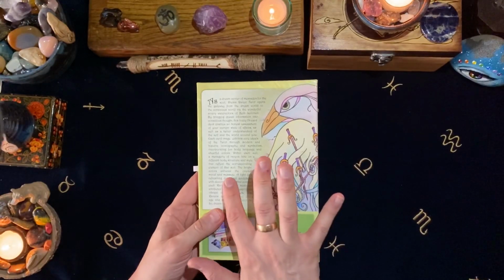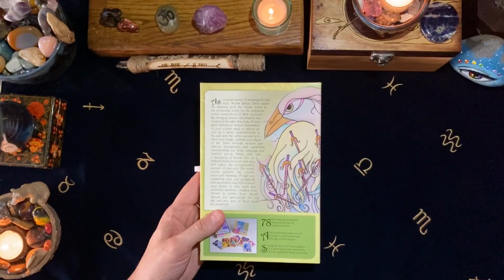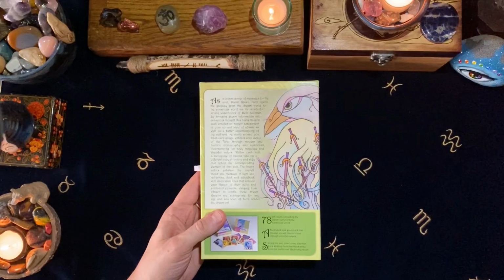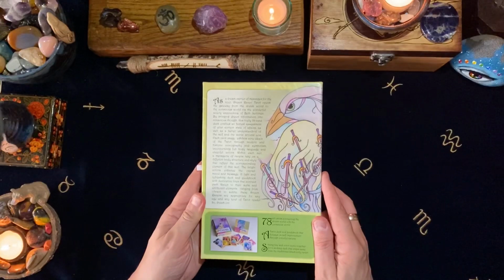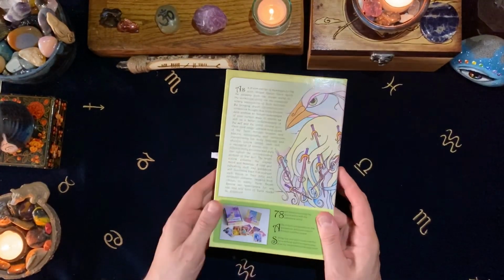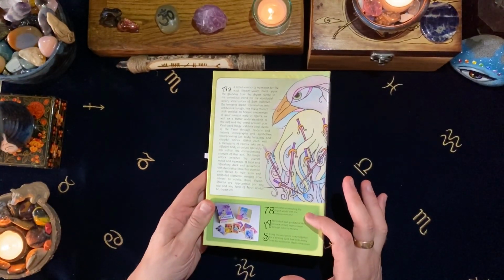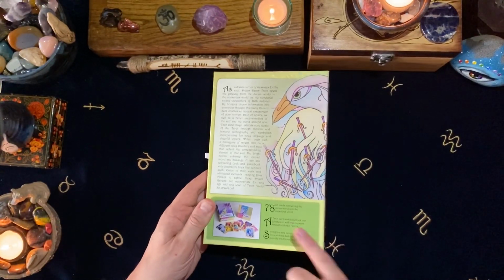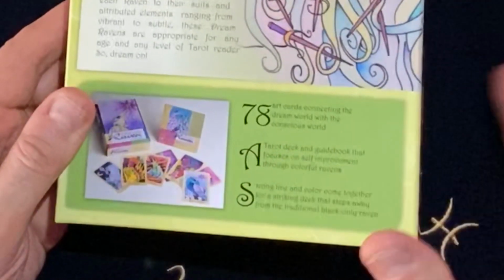I was struggling to read the font a bit. The font isn't the easiest, and as somebody who works with people with learning difficulties and things like that, I'm always looking for simple, easy read font, and even I struggled on a couple of the words just because of some of the cursive elements, but it's written beautifully. Here it says 78 cards connecting the dream world with the conscious world. So I don't know if you can see here in particular, the C looks like an E. It's just the font that's been used.